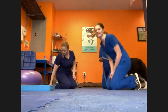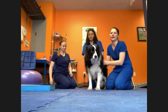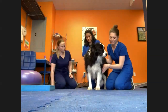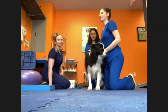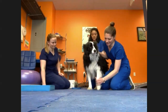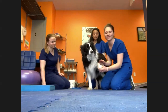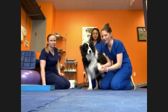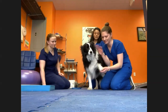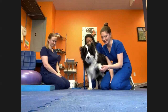So another exercise you can do is a three-legged stand. This really helps with their balance and it's a good core exercise. You basically lift one leg up and hold it for probably as long as the dog will tolerate. So we do all four legs, and a lot of times they'll try to cheat. So they'll put all their weight in your hand. So if you pull their leg out to the side a little bit, it forces them to shift the weight back to the legs they're standing on.